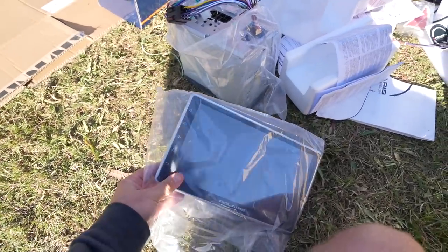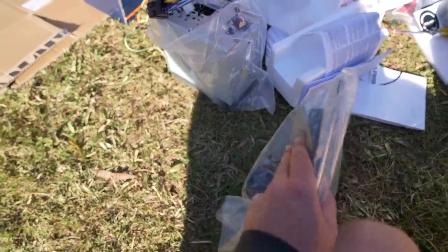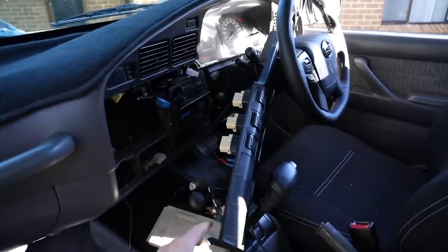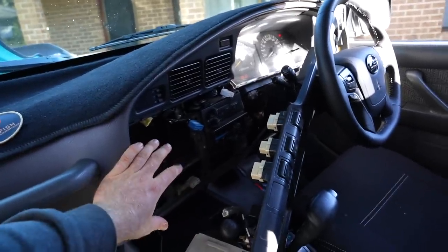So it's like a big floating touchscreen that has Apple CarPlay, Spotify, all the things you need. And that's the back double DIN unit for it there, which will go in. So we just popped the dash out here, we've pulled that old Kenwood one out, and that's where the Polaris is gonna go back in.